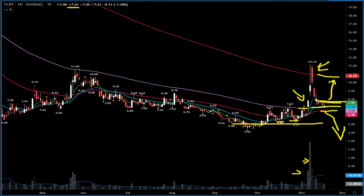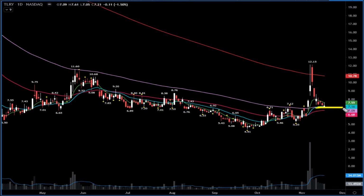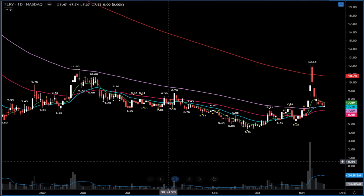But once again, we need to see it. This line, $7, is the major line. It was rejected here the last time it tried to break higher. Right now it's still above. It needs to hold $7. If it holds $7 and goes above $8, I believe the stock can go back into the $10 area. If it fades below 6.6, then the stock goes down. Okay, so keep it on your watch.